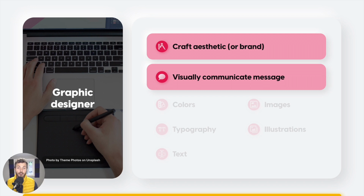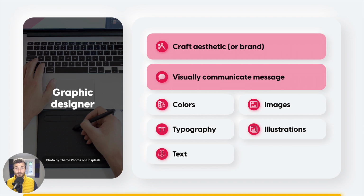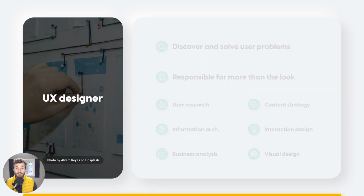Your tools are colors, typography, text, images, and illustrations. Graphic design is what most people think of when you hear the word designer. As a UX designer, your goal is to discover and solve the user's core problems.